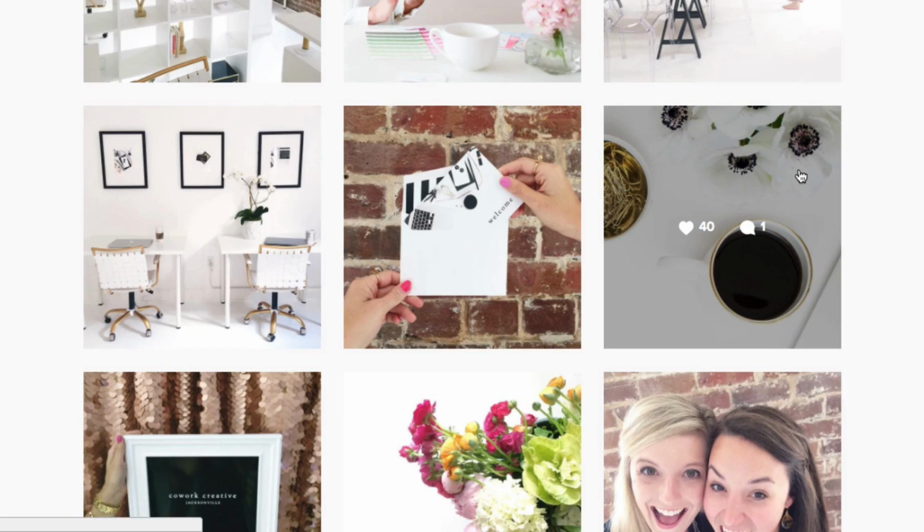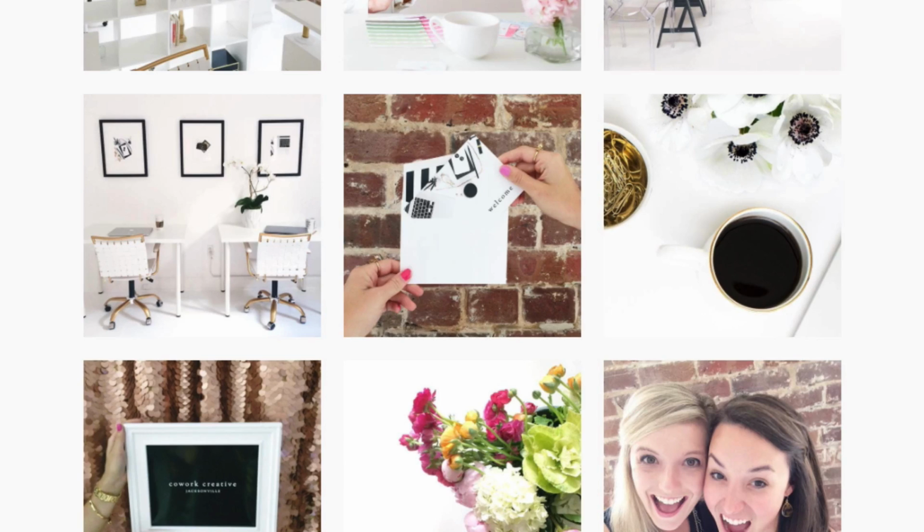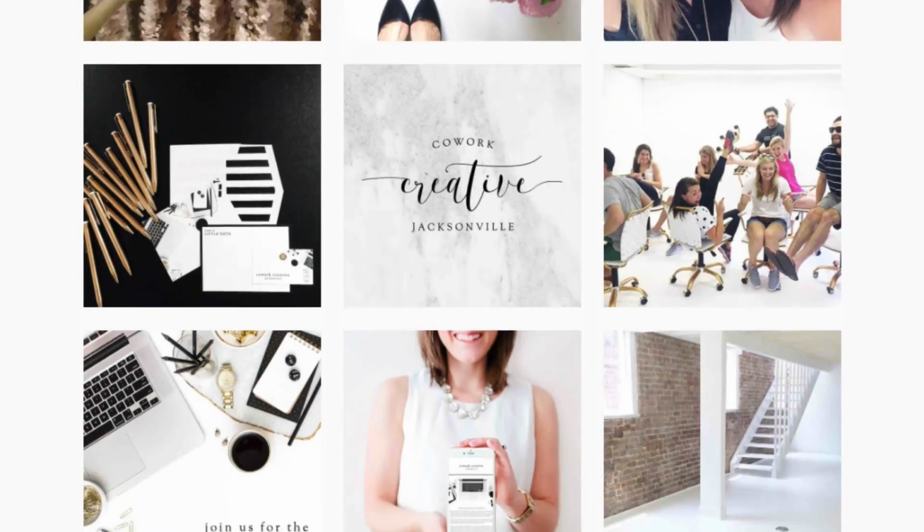We see a close-up of another black, white, and gold styled stock image from the SC Stock Shop. Again, not the same image, but since it's in the same color palette, it looks perfectly cohesive.